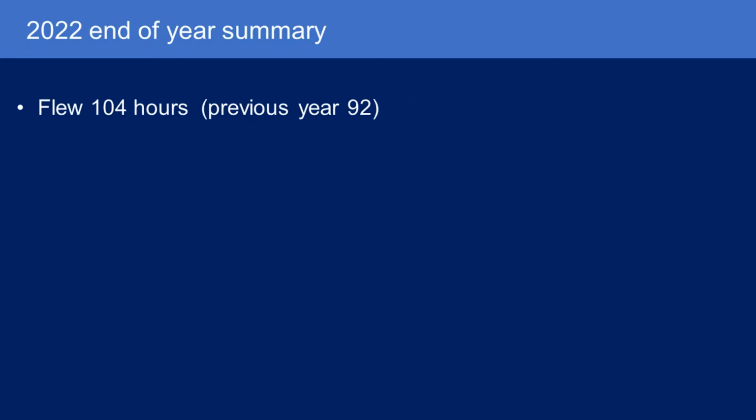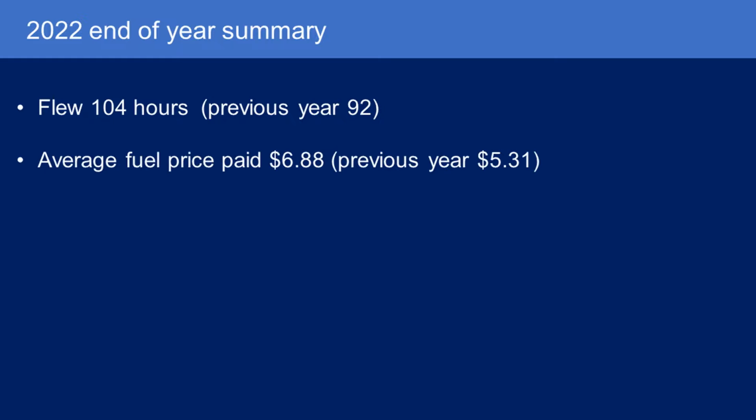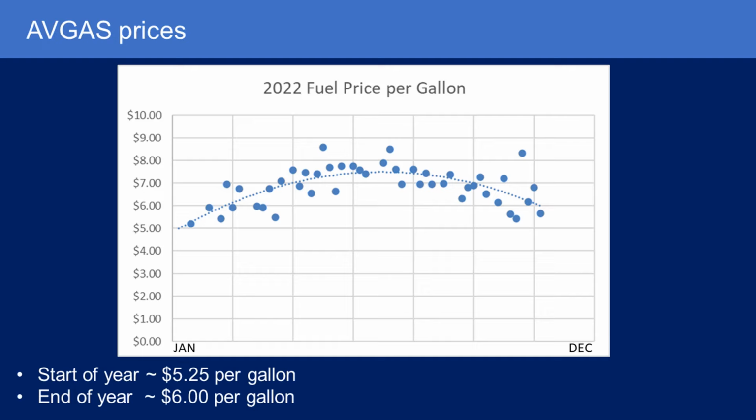So for 2022, I flew 104 hours. Last year I flew 92. So my budget's around 100 hours. That's what I budget for. The average fuel price paid this year was $6.88 a gallon for AVGAS versus $5.31 last year. That's significantly higher.